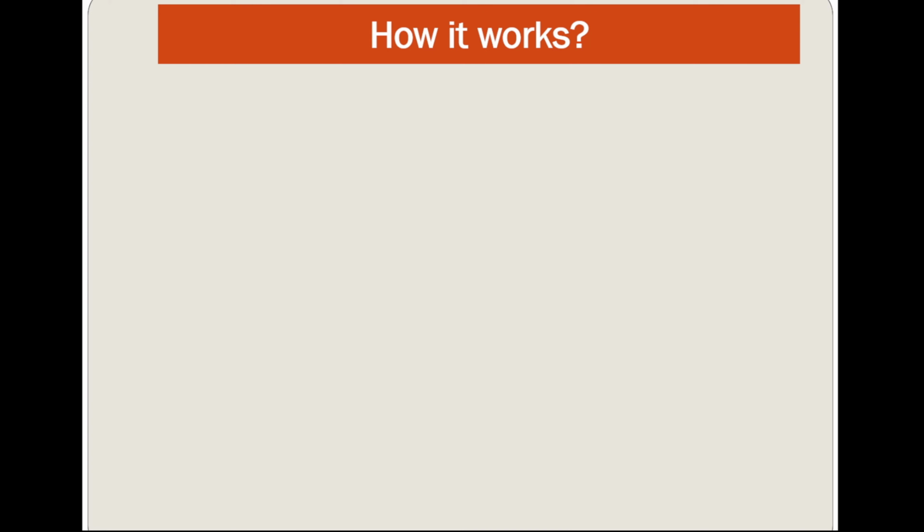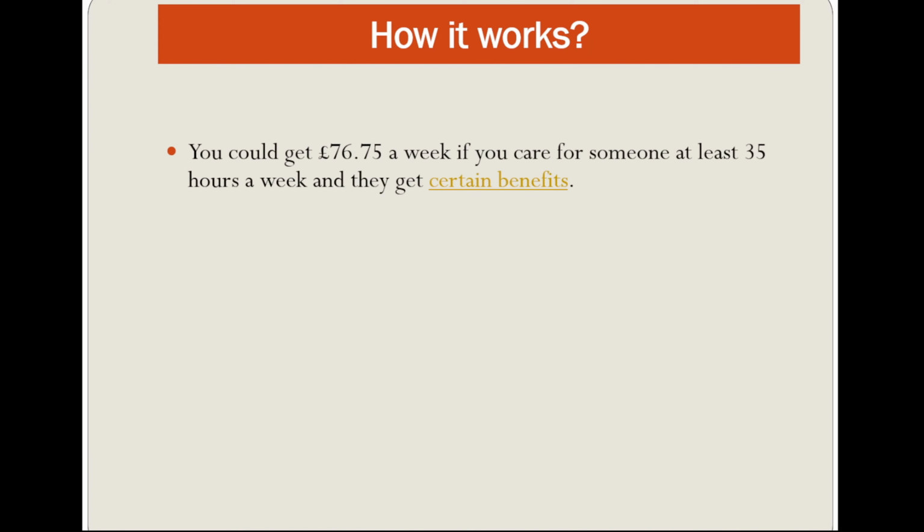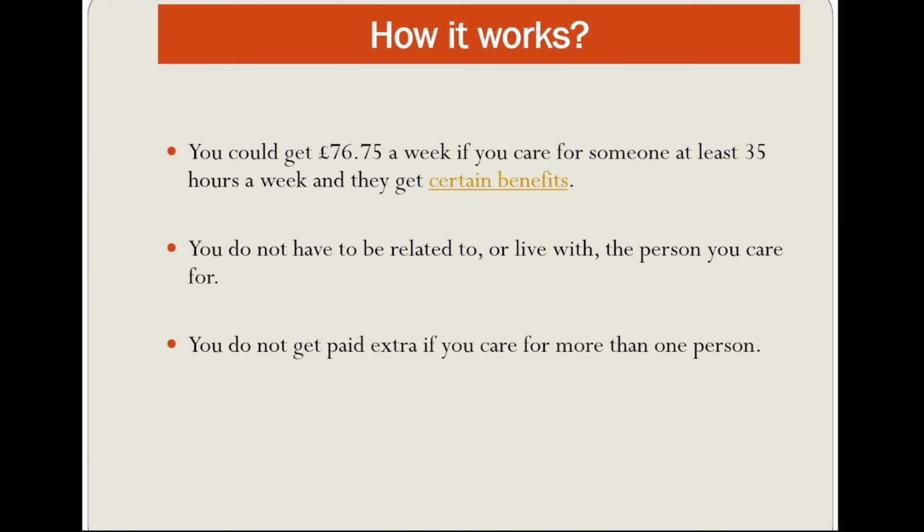Let's discuss how it works. You could get £76.75 a week if you care for someone at least 35 hours a week and you get certain benefits. You do not have to be related to or live with the person you care for. You do not get paid extra if you care for more than one person.